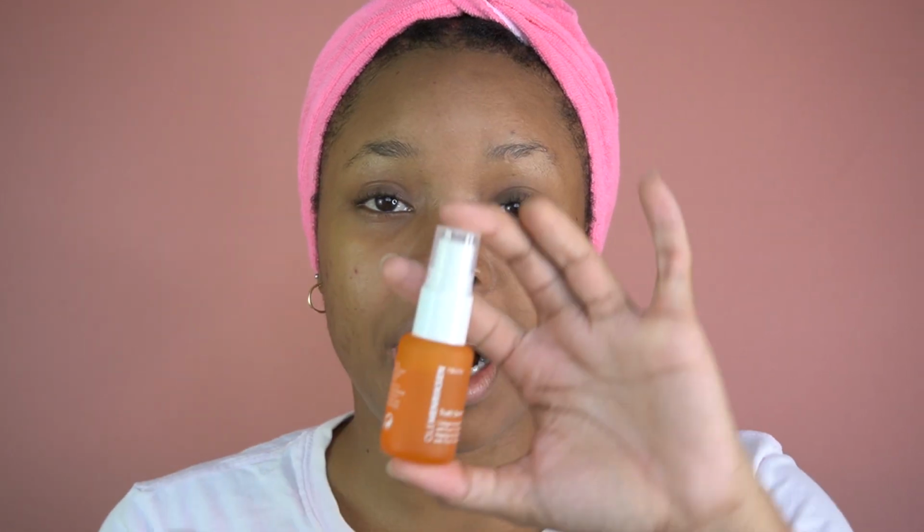Some people use rose water, witch hazel, and there are a bunch of different brands that carry toners, but I use ACV. The next thing I'm going to do is move in with my serum.